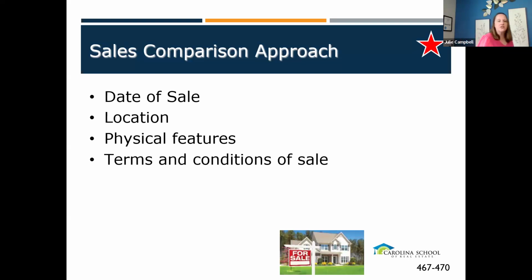And then terms and conditions of sales. Again, depending on the market, appraisers may not use foreclosures. Now, if it's a bad market, a housing market crash type market where every other home was a foreclosure, guess what? Appraisers had to start using foreclosures because it was the market. It was what was going on right now in the market.